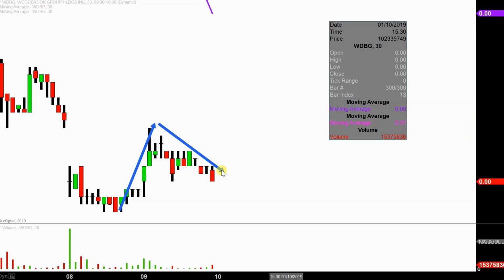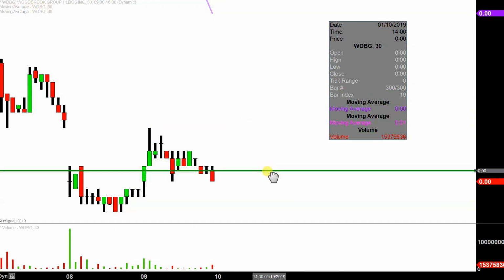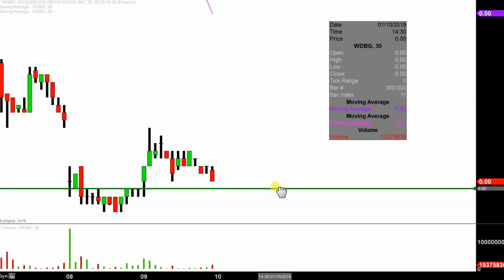So is this chart bullish? Is this chart bearish? Well, in my mind, there's an area on the chart to keep an eye on, and that's going to do a pretty good job of simplifying whether or not this is actually a bullish or bearish chart going forward. And that's based on this area right here.